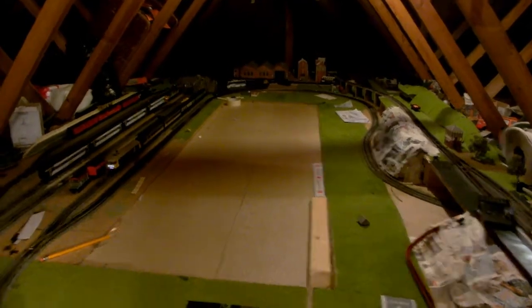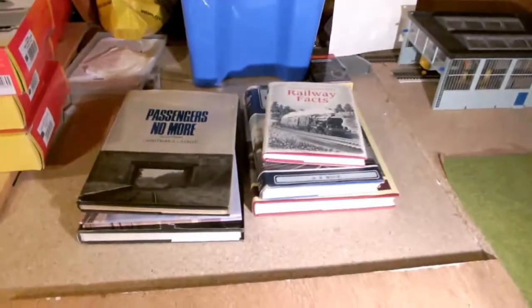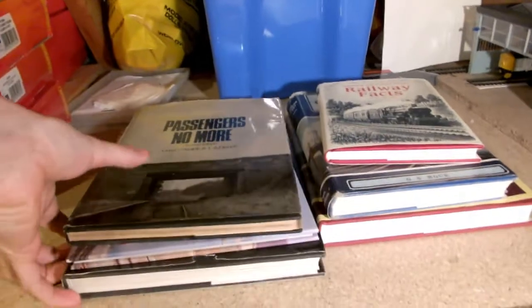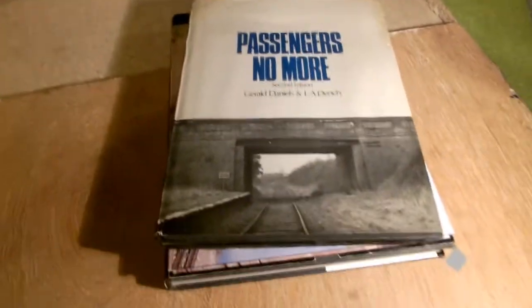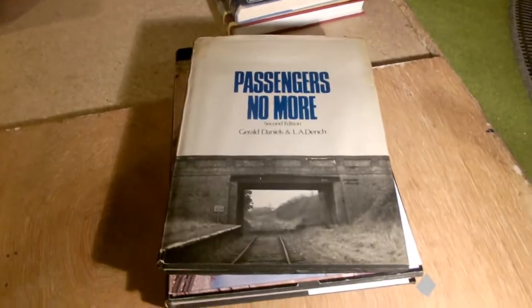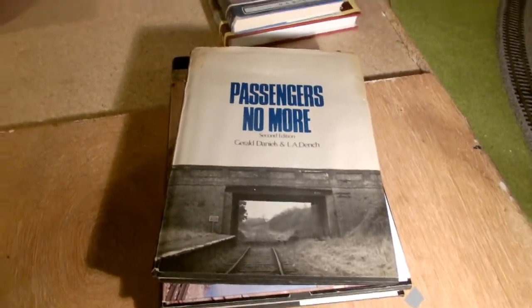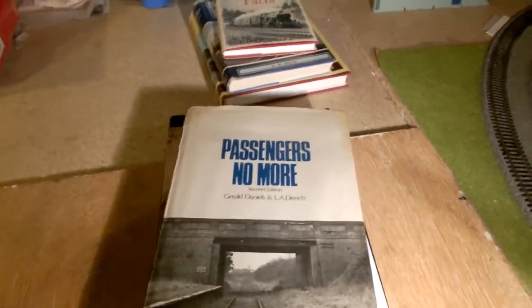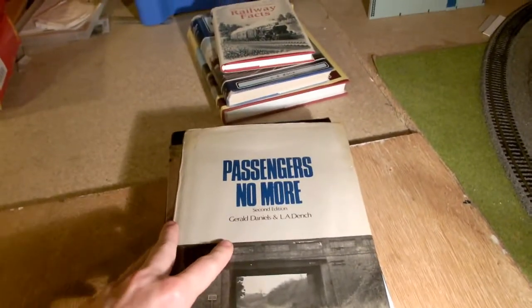Anyhow, I thought I'd start this layout update off by having a look at some second-hand railway books I bought. So the first lot on this side, in this pile, were bought from Alnwick, the second-hand bookshop in the old Alnwick railway station building that they have there. Wonderful second-hand bookshop, a vast range, and pretty fair prices.